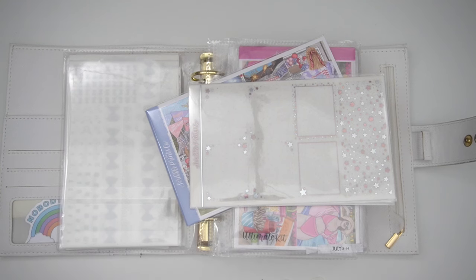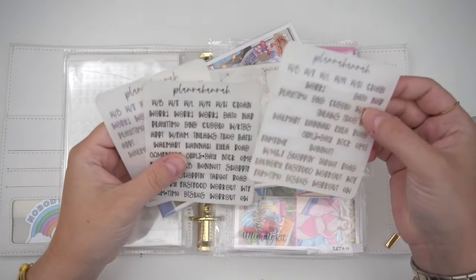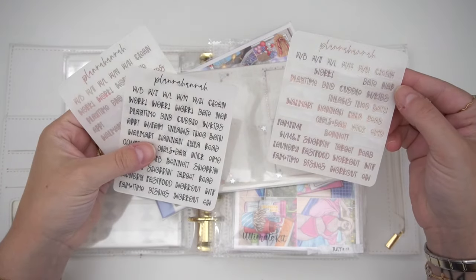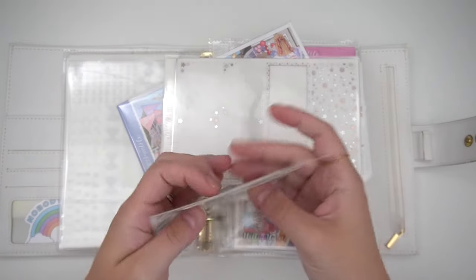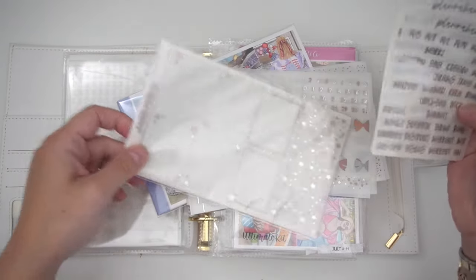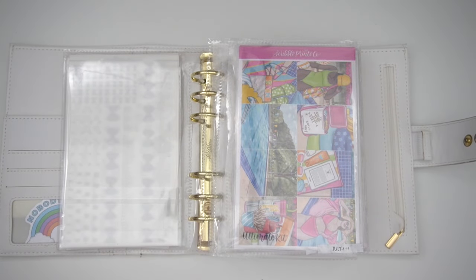Actually, I should have scripts somewhere. Where did I put those? I don't find them. But anyways, I have custom multis in the star font in Lavender Hollow as well as black. So I have options. I also have the ones in the kit, and I have plenty of scripts otherwise, so I'll make it happen.